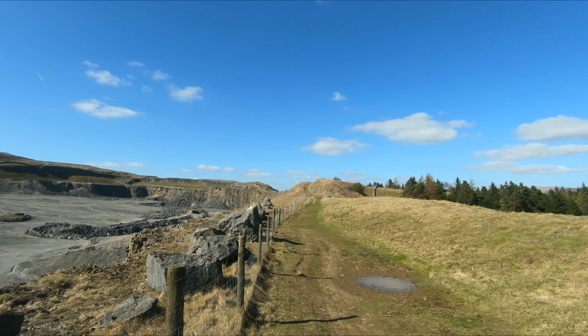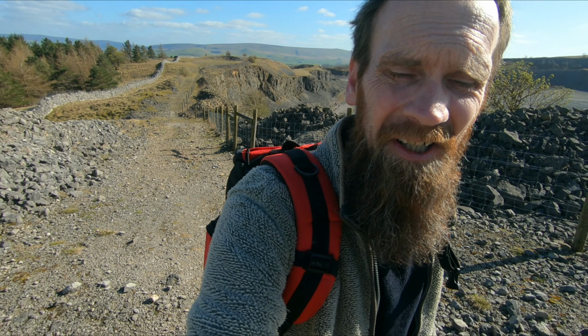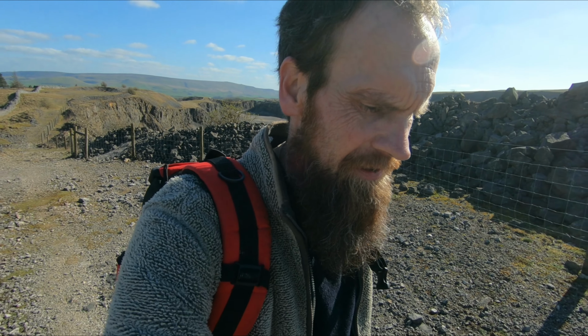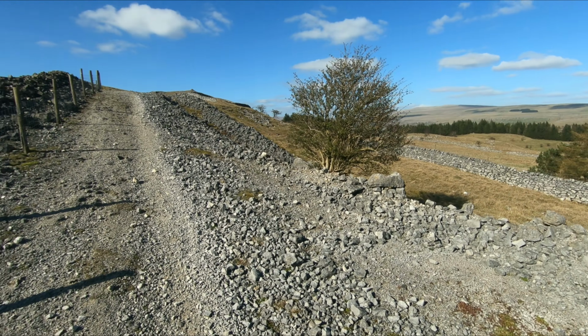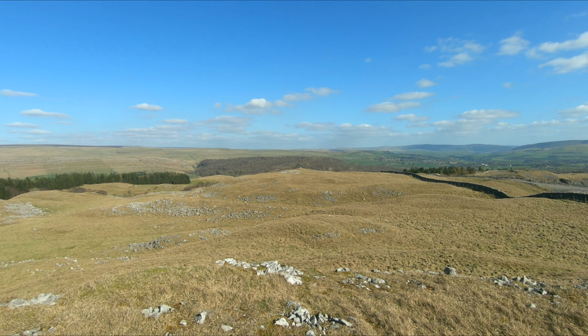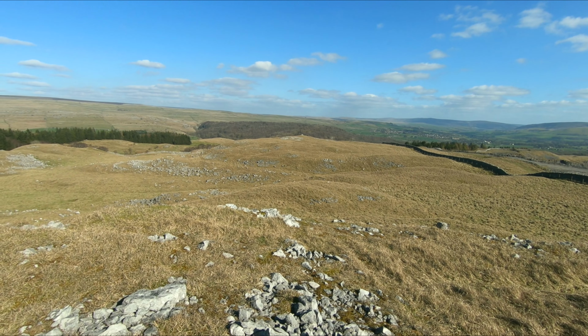Anyway, yeah, we're heading up to that point up there. Well, I'm getting closer, but it's getting steeper as well. And as you can see, the track is now quite stony and rocky. So, definitely getting closer, I'll show you. Up, but it's not a straight line to it. Well, I missed that one out because I thought up here we'd get a better view.